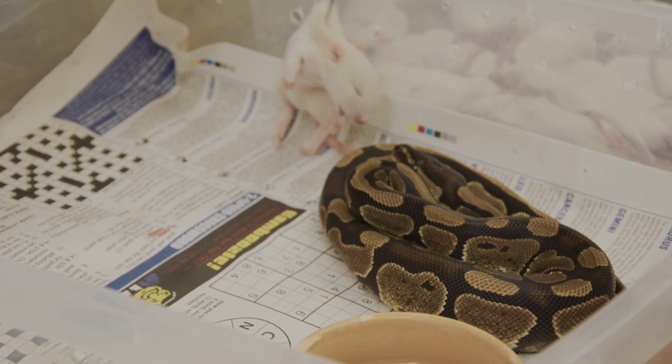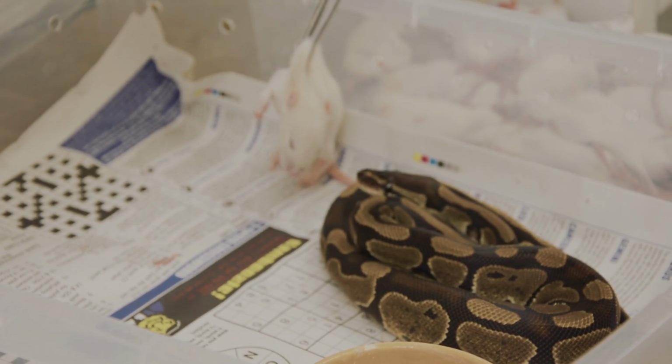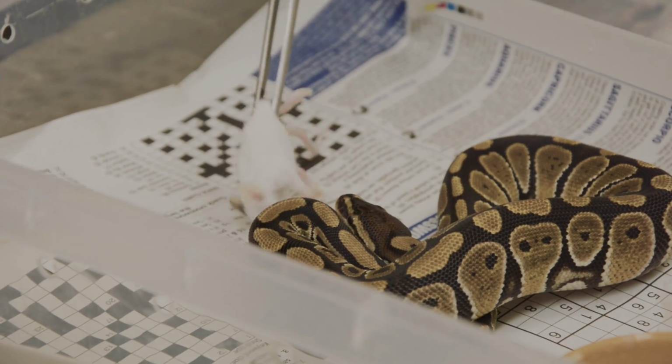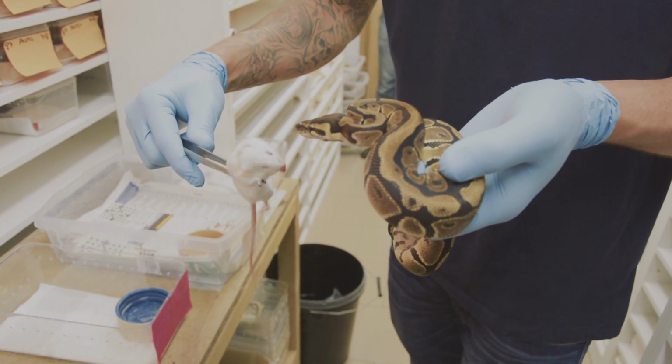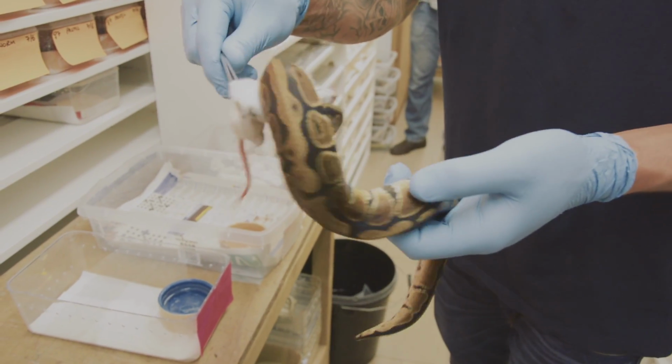Royal python feeding, patience is the virtue. Sometimes they'll hit one after the other and you'll do a rack in an hour, and other times it can take you 3 or 4 hours to do a rack.